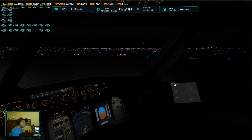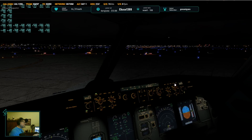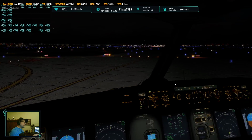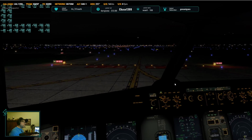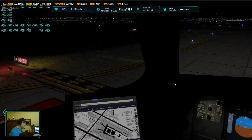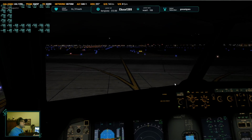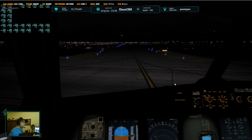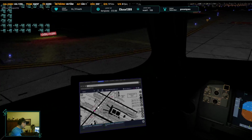Minneapolis ground, Delta 1729 heavy's ready for taxi. Delta 1729, Minneapolis ground, caution 737 pulling out of the gate to your left. Taxi via Alpha, cross 22 at Alpha, so we're good. 22 at Alpha. Crossing over, approaching 22. Alright, we have the 737 pushing back inside, runway 12 right via Alpha, cross 22 at Alpha, for Delta 1729 heavy.